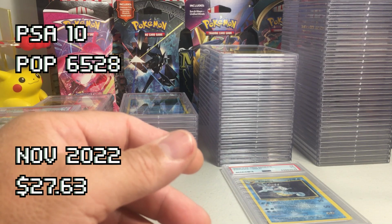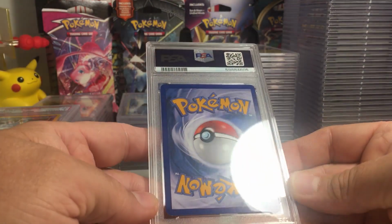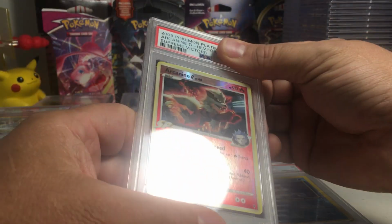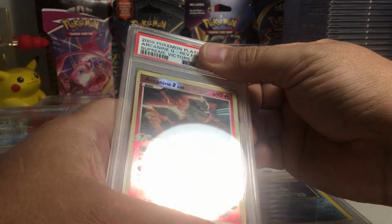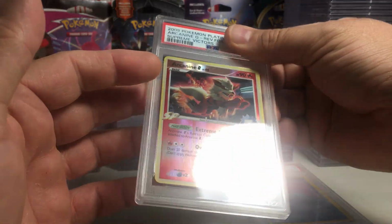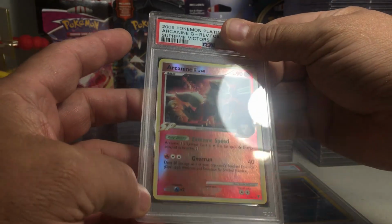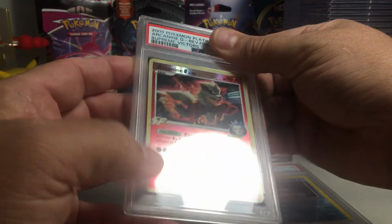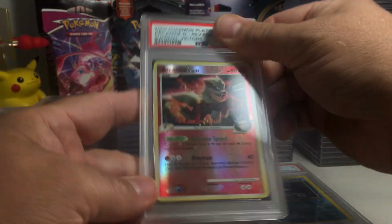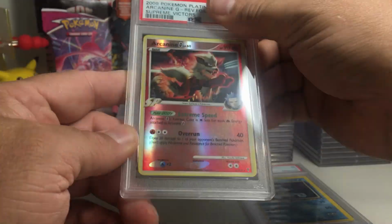And we got 4 cards left. That one looks solid on the back. Arcanine, reverse holo. These are so hard to grade. They're so shiny of a surface, and they pick up little scuffs and scratches so easily. My thought was not many people have ever graded these, but that's probably why, because they're just impossible to grade. I'm guessing it's probably an 8. That's usually what I get on these, because they're just so old.